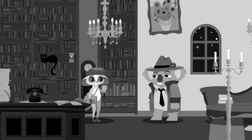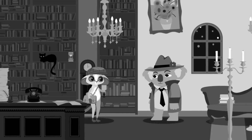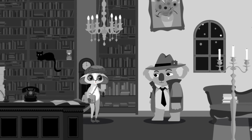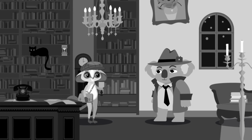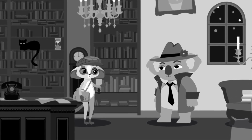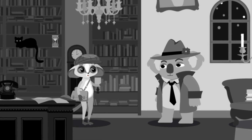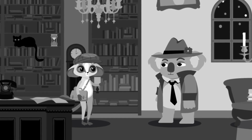Well, Pip, it looks like we have found all of our missing items. But how do we know which items belong to who? It looks like each object has labels. Let's see if they help us. Okay, but remember, I use he and him pronouns. And I use she and her pronouns.